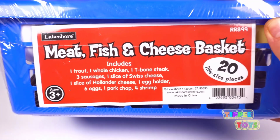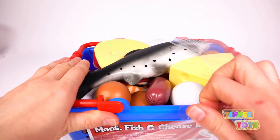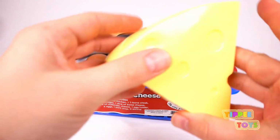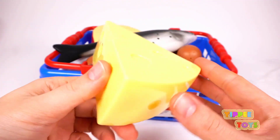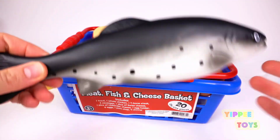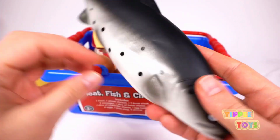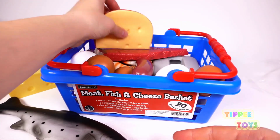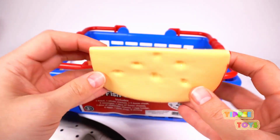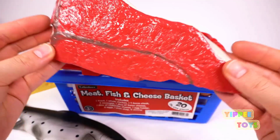Fish, and cheese basket. Yum! Cheese. Yellow cheese. Fish. Black and white fish. More cheese. Yellow and red cheese. Steak. Red steak.